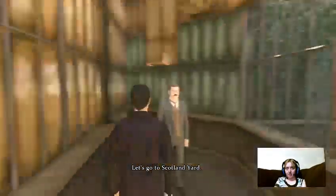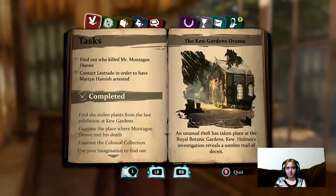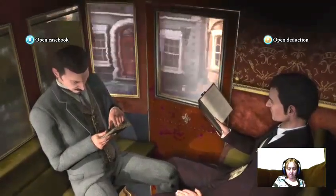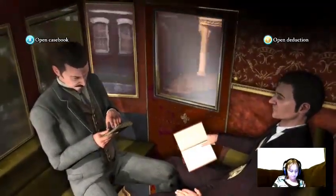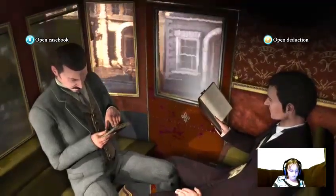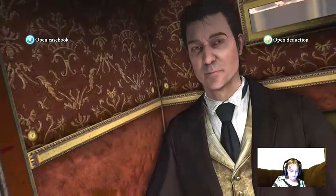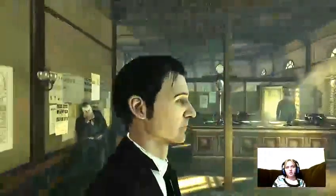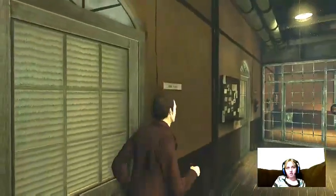Let's go to Scotland Yard. Alright, Watson wants us to go to Scotland Yard, so let's do that. Alright, so we're gonna head over to Scotland Yard and be all like, hey, we think Martin Hamish did it. Alright. Let's go talk to Inspector Lestrade, who's probably in his office, which we could just walk right into, I guess.